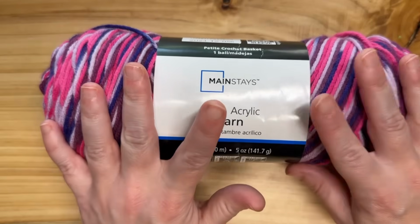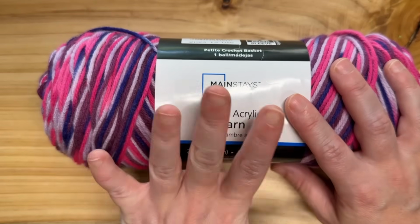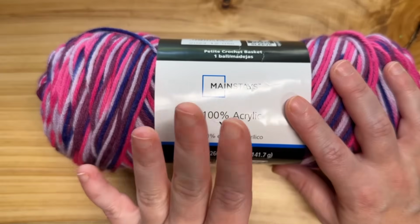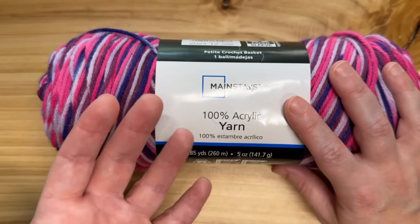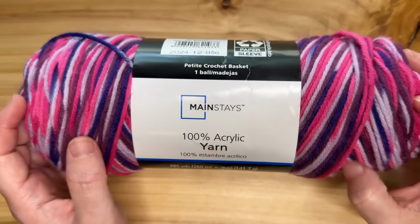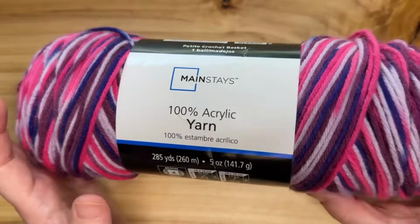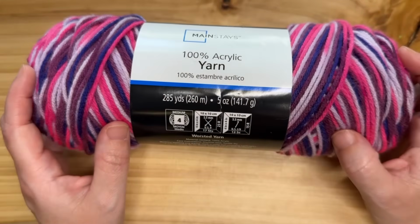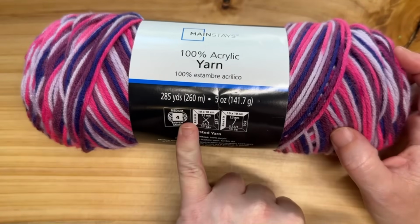It's kind of right in the middle of those two, just feeling it in the skein anyway. What I did to find this affordable option was I just went into my local Walmart and I found one of the cheapest yarns that I could that I still really liked, which I love this colorway. And that is the one that I picked up. And like I said, this is a 100% acrylic yarn. This is 285 yards, and this is a size 4 medium.